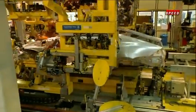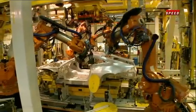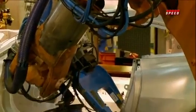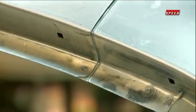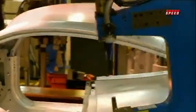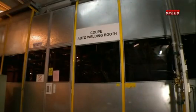Finally, the gate lifts and exits so the robots can finish the job. The XK's monocoque is nearly done, but there's still one area on the coupe left to join: the gap where the roof meets the rear hatch. Rivets would mar the smooth lines of the roof, so Jaguar's come up with a solution. Robot welding.